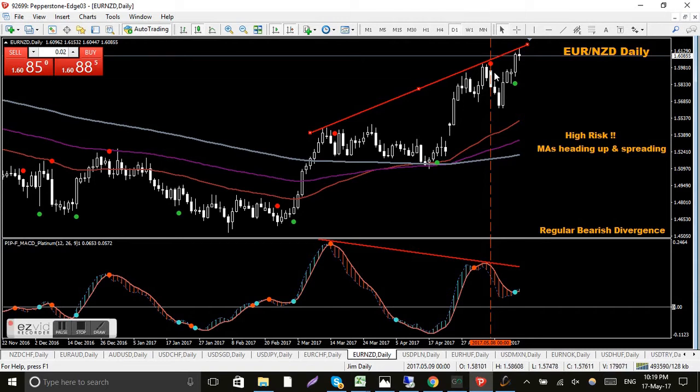Euro, New Zealand, I was in a sell. I've left the vertical line for you there. I was stopped out just above the high for a loss. It's still got the bearish divergence. However, I've got a red QMP dot, so I'd be looking for this trend line to continue down, this trend line to continue up, and for it to roll over somewhere. So possibly another opportunity to take a short. It's hard to tell with these euro pairs at the moment.